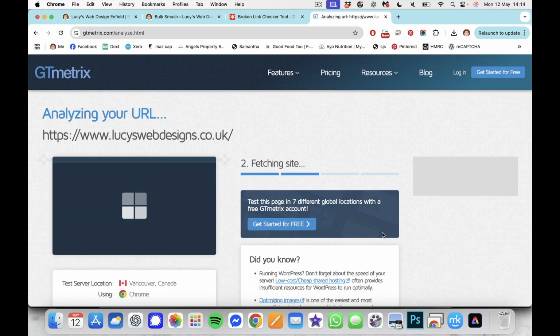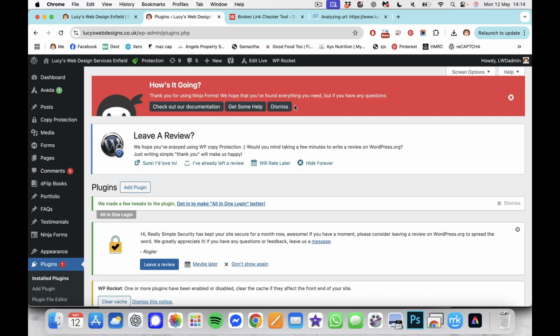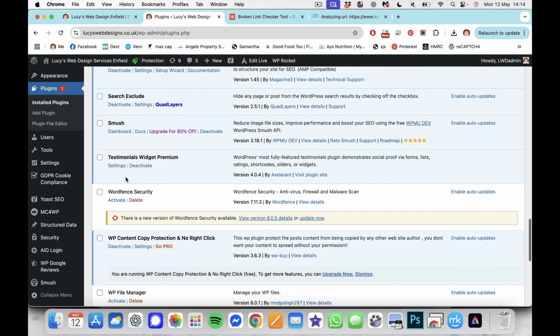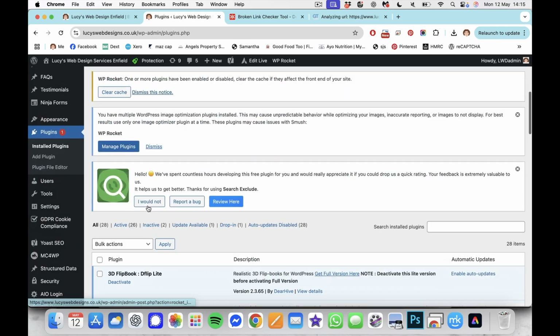Things that slow down the site is having too many plugins. So even though plugins are a good thing, you don't want to get carried away and have lots and lots of them, because the thing is that different people make the code for the plugins. So sometimes that can have an effect. I mean, obviously you do need plugins, but when you go through the site, you can always check if there's anything you think, well, I don't use that anymore, and you can delete it. So that's another bit of housekeeping that you can do.